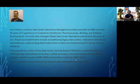And professionally, I'm on the Data Center Institute Board of Directors. It's a subsidiary of AFCOM. I'm current president of the 7x24 SoCal chapter, and I've been president of several other organizations over the years. And I love speaking. I speak at local, national, and international conferences every year, and I also speak at universities. So that's probably too much about me, so I'll get started with the meeting.